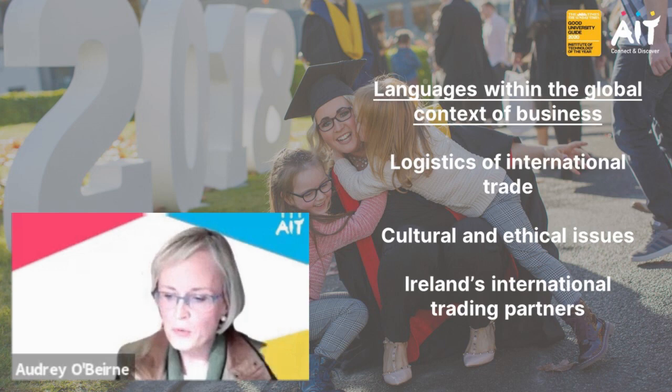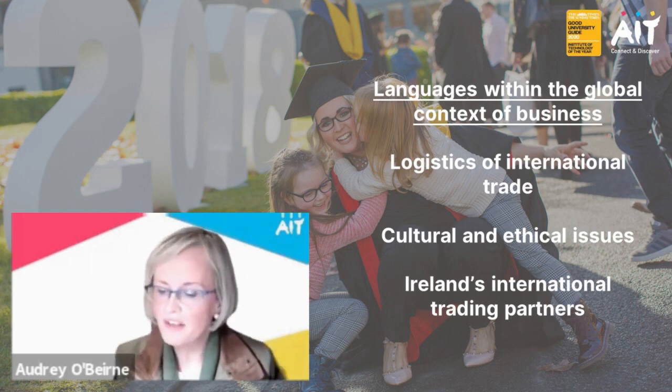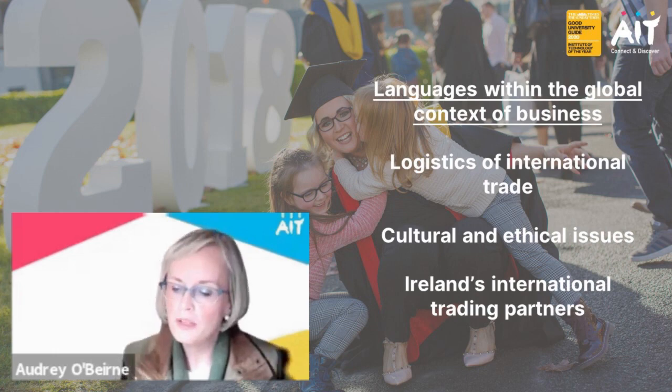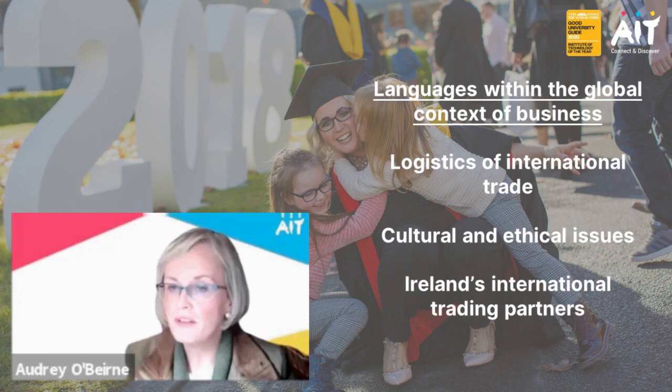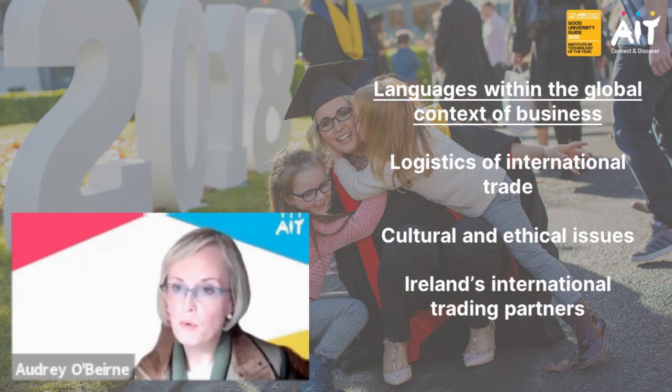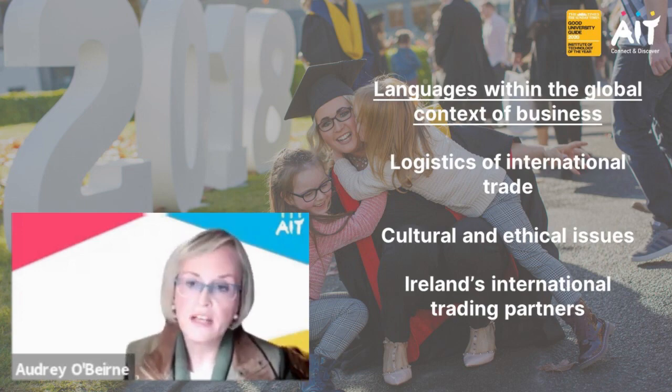The world's economy, as we know, is an increasingly global economy, and as a result, demand continues to grow for graduates who understand the global context of business, from the logistics of international trade to cultural and ethical issues. And given the fact that Ireland's top trading partners include Belgium, the Netherlands, France, Germany, Spain, and of course China, it's really important that AIT's graduates are prepared for international engagement in business.